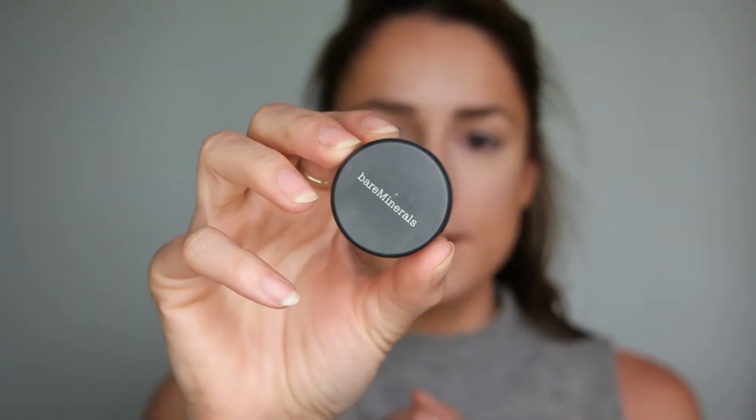I was never much of a blush girl, and then I started using this in March, I want to say, and I cannot stop. So I just take a little bit out of the cap. Now we just have to do our eyebrows and a little eyeshadow and we'll be done. I'm gonna do my eyebrows first.